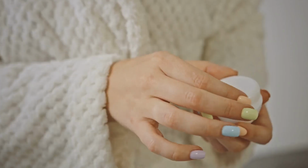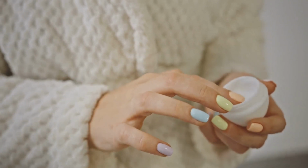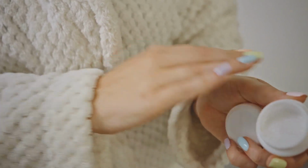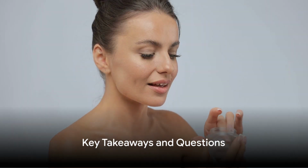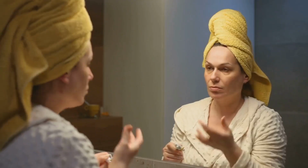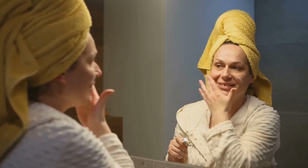Jane's story is a testament to the power of perseverance and the importance of finding the right skincare products for your unique skin needs. After all, when it comes to skincare, one size does not fit all. Jane's journey to find the right moisturizer was not easy, but it was worth the effort. Let's revisit the key points we've learned from her experience. The importance of a good moisturizer cannot be overstated, especially when battling the harsh effects of cold weather on our skin.